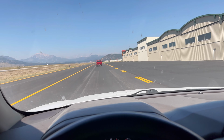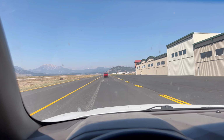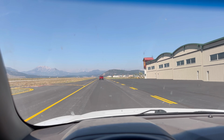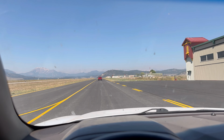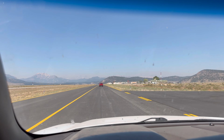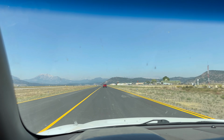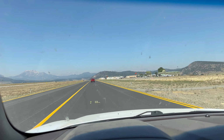So we got a couple nice projects down here at the airport. Pat's taking us, gonna show us a few things. We got an office to do in one hangar, a bathroom to do in another hangar, and some miscellaneous stuff up here at the clubhouse. So this will be great fall work for us.